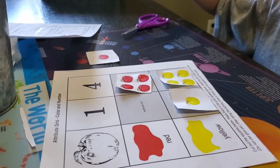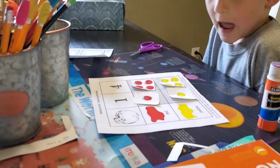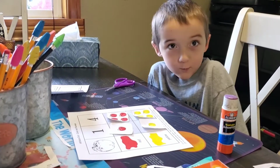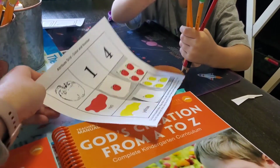Last one. What do you think goes right here? 1 red apple. Good job. Now you can glue them on if you'd like, okay? Yes. All right, so Barrett finished his little sheet that he had to do.